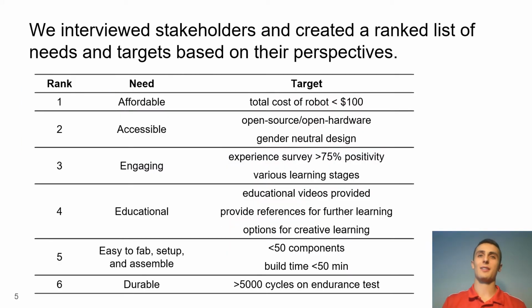Before designing any of the hardware or software for an educational manipulator robot, we wanted to identify and interview key stakeholders to determine their perspectives. Some of the main stakeholders for this robot include middle and high school students and teachers, as well as independent STEM organizations and the present research lab. We distilled their perspectives into a ranked list of needs, which you can see on this slide.